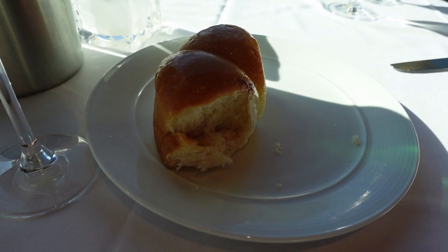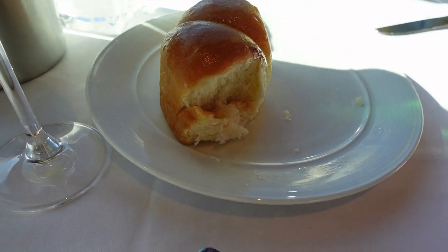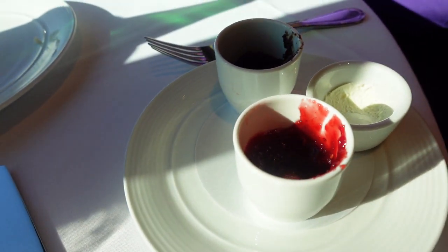We did order the brioche crown, and I almost forgot to film it. This was super light and fluffy, and it kind of just melted in your mouth.